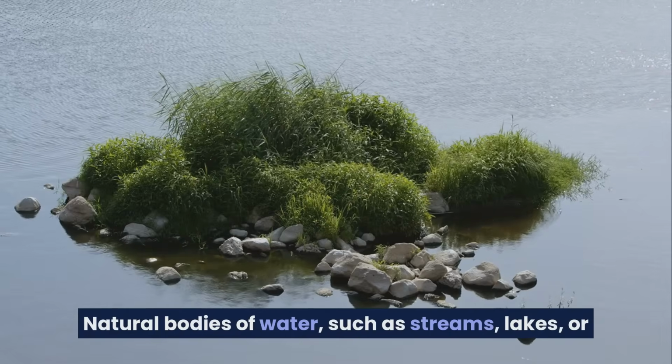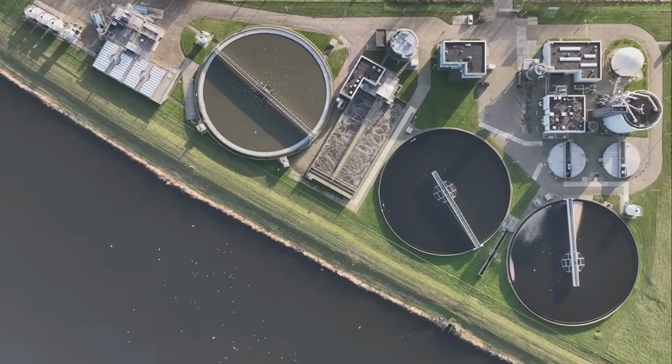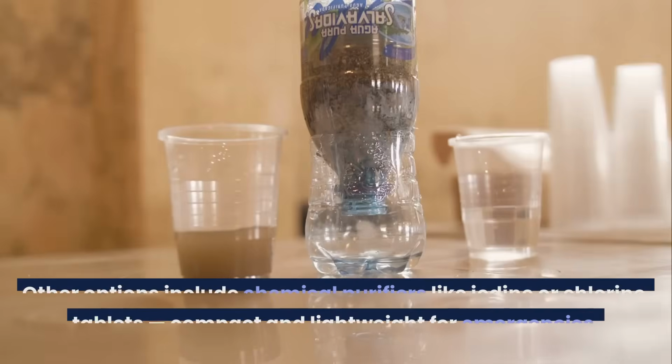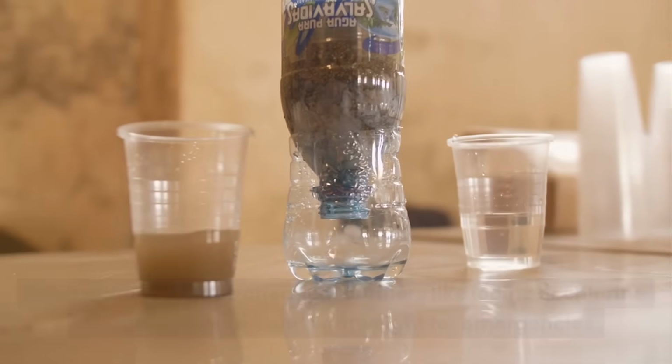Natural bodies of water, such as streams, lakes, or ponds, can be lifesavers, but you'll need purification methods for these too. Boiling is the simplest, although it requires a fuel source. Other options include chemical purifiers like iodine or chlorine tablets, compact and lightweight for emergencies.